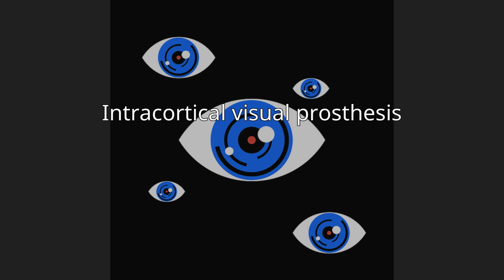Stephen Macknick and Susana Martinez-Conde at SUNY Downstate Medical Center are also developing an intracortical visual prosthetic called OBServe. The planned system will use an LED array, a video camera, optogenetics, adeno-associated virus transfection, and eye tracking. Components are currently being developed and tested in animals.